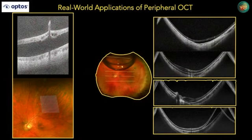Here's this patient again. Now we're looking on the far right of the screen. You'll see the serial OCT line scans, 23 millimeters in length, going through the gas bubble up at 12 o'clock, and then going through the posterior pole, showing the resolution of the subretinal fluid. And on the far left, you can see the original retinal break with subretinal fluid.